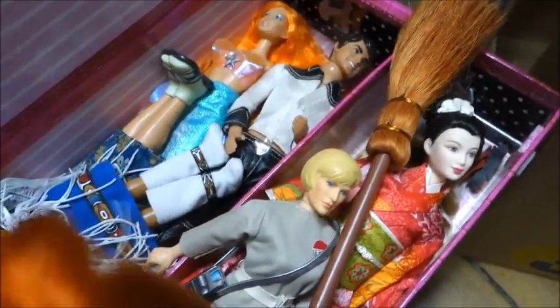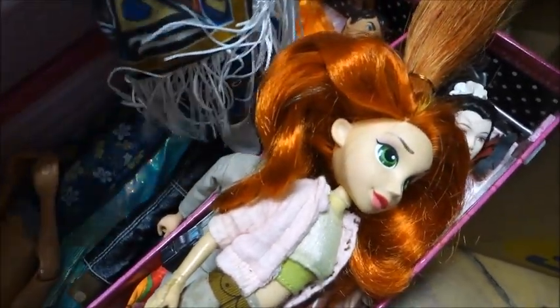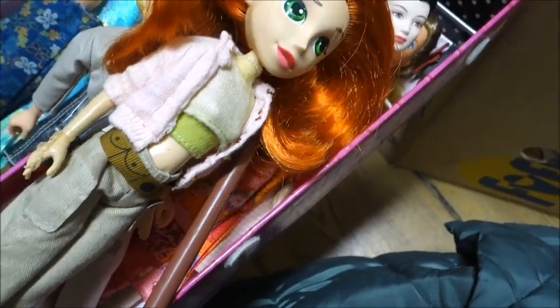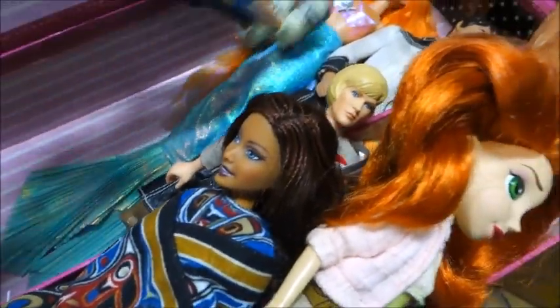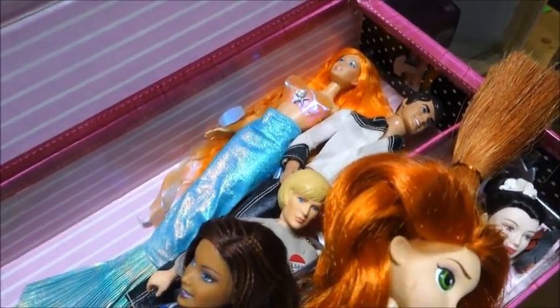Never seen very big dolls. She could also be another one from the Dolls of the World. I'm pretty sure. Like the other one is obviously Japan, and she could be some other country. He is very big. Definitely not Barbie. I don't know what he is.